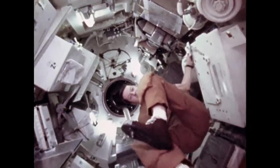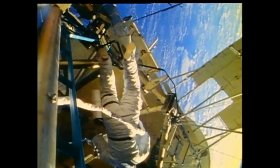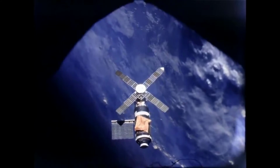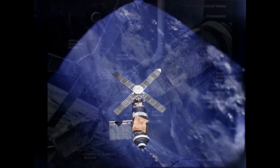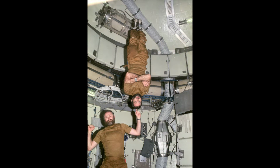After Skylab 4 left in 1974, no crews ever visited Skylab again. There were plans to keep the station alive using the upcoming space shuttle, but delays in its development meant that it would not be able to resupply Skylab. Skylab stayed in orbit until the 11th of July 1979, when it re-entered the Earth's atmosphere.